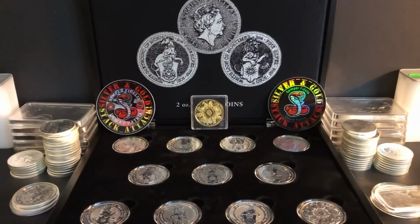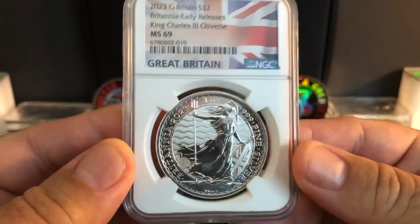All right, quick add-on that I forgot to show. A lot of people ask if being slabbed prevents bullion from milk spotting, and the answer is absolutely not. I've got a bunch of slab stuff from different mints where they've slabbed up. So there's no guarantee. If it's going to spot, it's going to come out. Could be days, weeks, months, years.